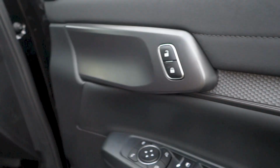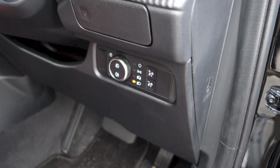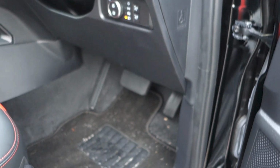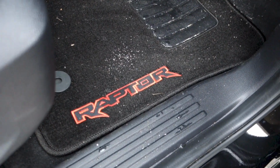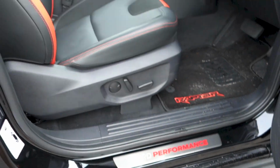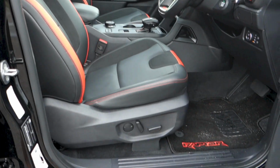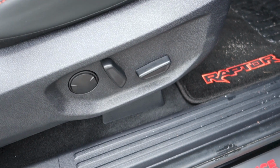Central locking, interior brightness adjustment controls, Raptor floor mats, Ford Performance door sills, and the driver's seat in this Raptor does get full powered adjustments. All of the controls are located right down there, including your power lumbar support.